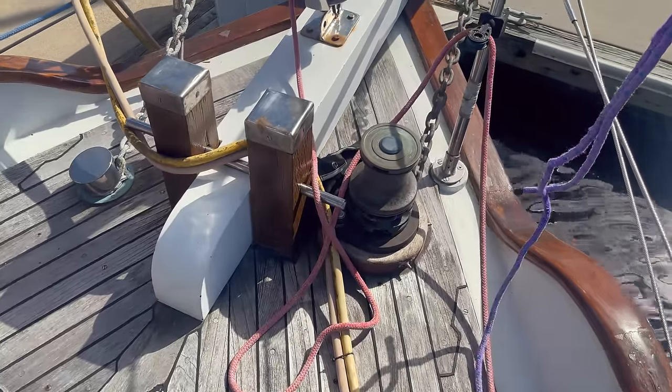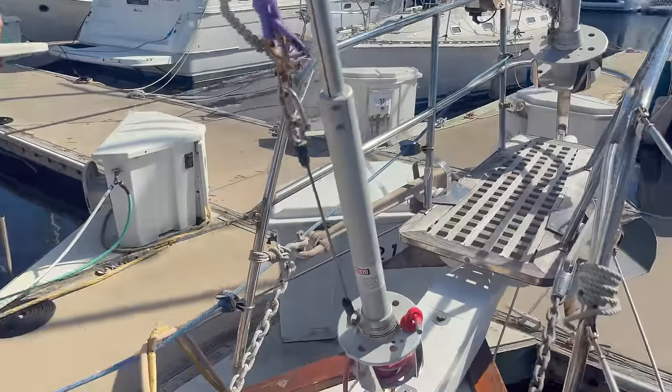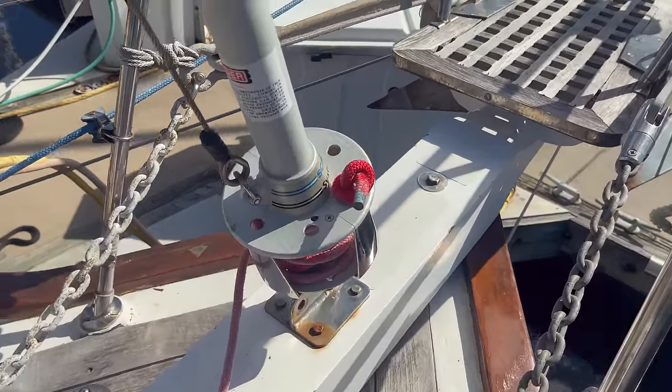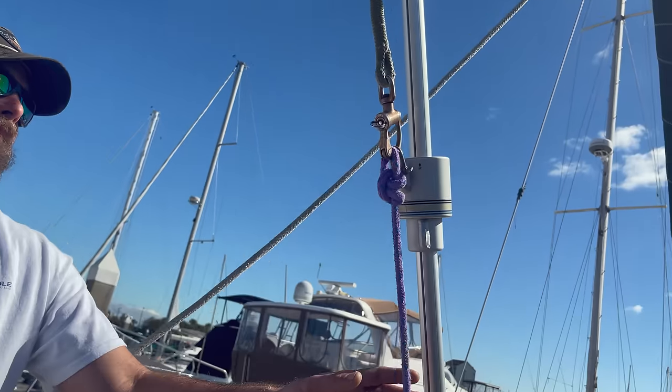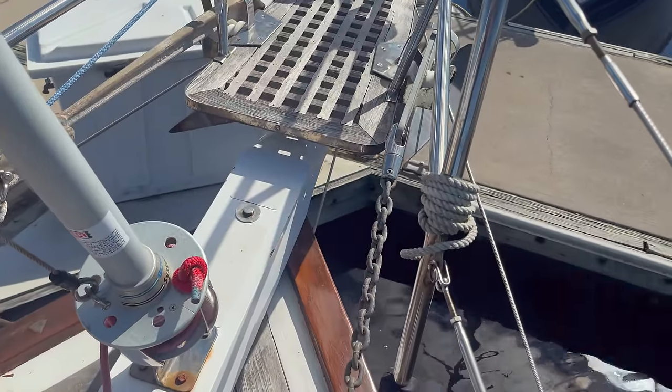All right, so there is an electric winch up here. Hal, what did he say was wrong? He said it and I confirmed it. The connections in the bilge are corroded, so it just needs to be cleaned. All right. And this furler is a little flunky. Okay. Have to get something on that.